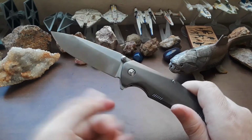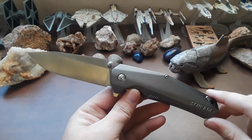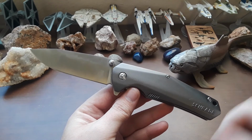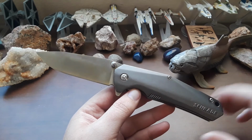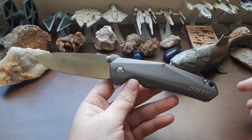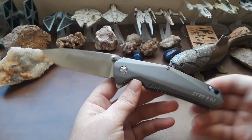very happy with it. The 9CR18 blade is really impressive. That's a great steel for a beginner. Easy to sharpen, good corrosion resistance, it'll hold an edge decently, and it'll be somewhat resistant to damage. I think it's really good. And so overall, those are my final conclusions. This knife, I think, will be absolutely fine for someone who's not a knife person.